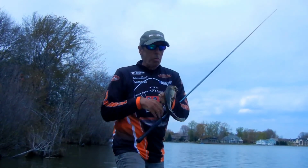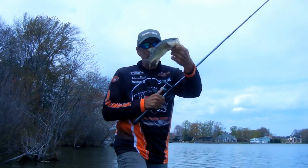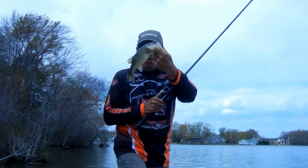Well, I've been wondering what was taking the claws off of my Pocket Crawls, and now I figured it out. This is what was taking them off. Well, at least there was a spawn a couple years ago, huh?